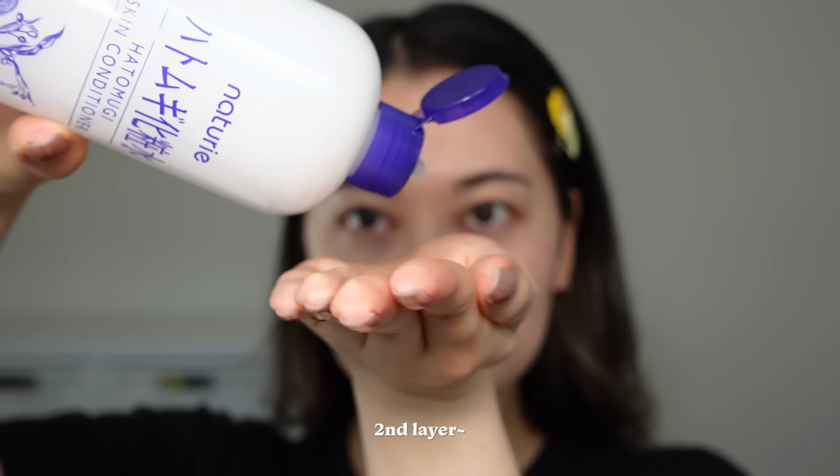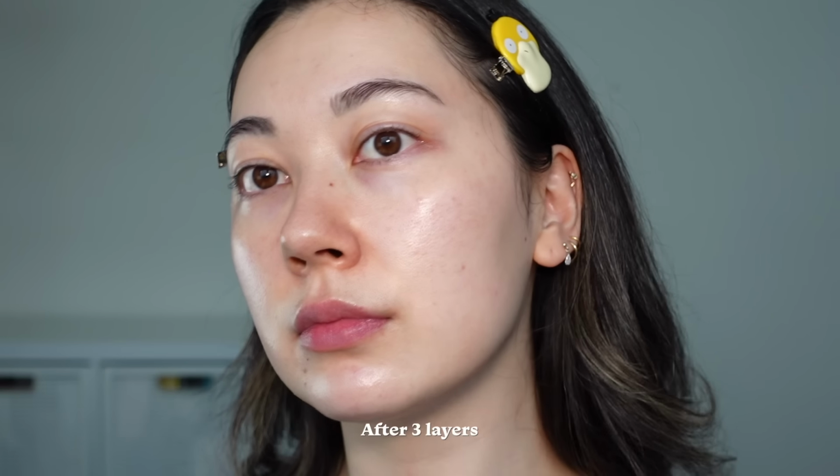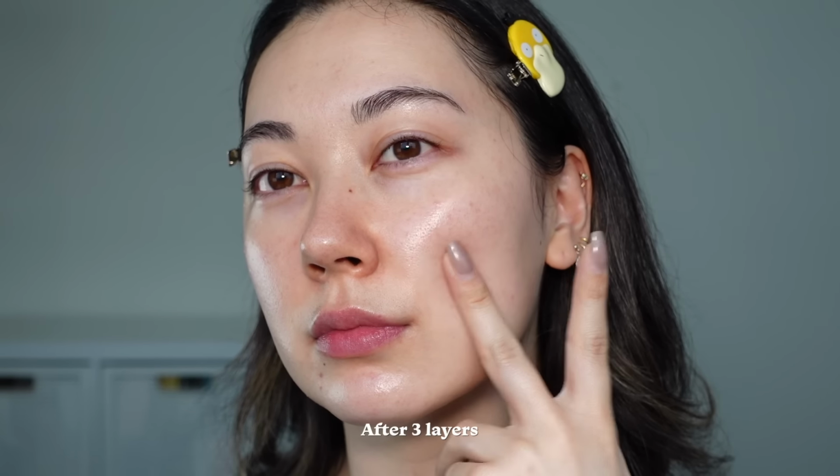The brand themselves actually do recommend layering the product at least 2 to 3 times, up to 5 or 6 times. I mean, it is literally up to you how many times you use it, but you are supposed to layer this product to get its full effects. So if you haven't tried that, please try it. I feel like so many of you guys have messaged me saying, I tried layering it and I get it. And I'm like, yeah, layer it.